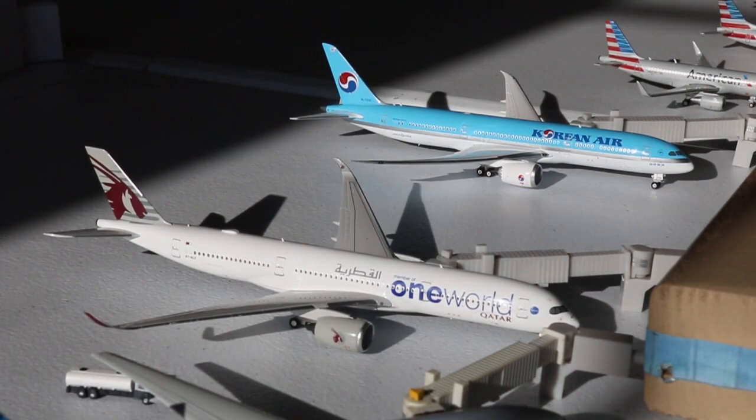Just thought I would at least put it in because it's a brand new model and it looks amazing. Just look at that. Wow. Absolutely phenomenal. As you guys can probably guess, he's going to be heading out to Doha.